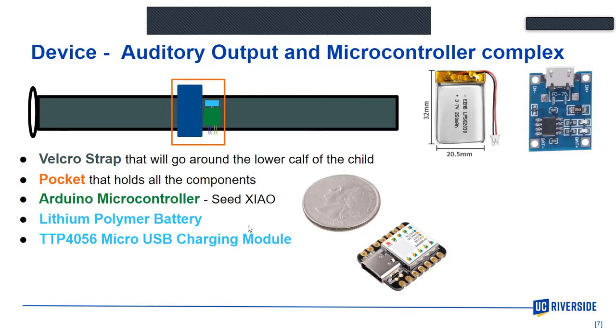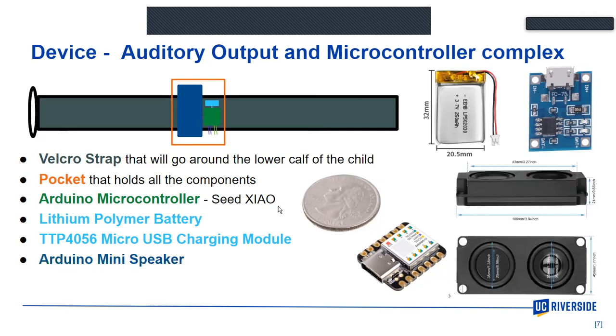Also, the charging mode was incorporated into the board in order to charge the battery and also ensure that there is nothing wrong with the battery. And lastly, we decided to go with this speaker because it's small, but yet it's really loud.